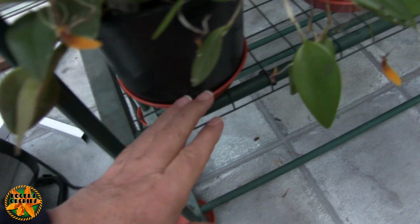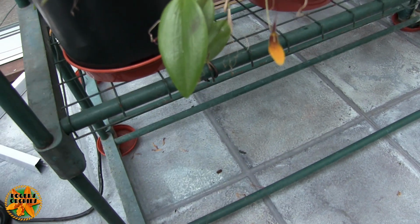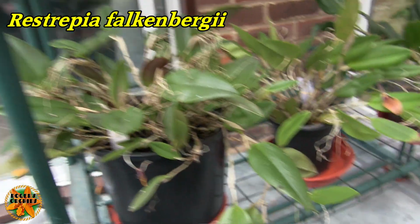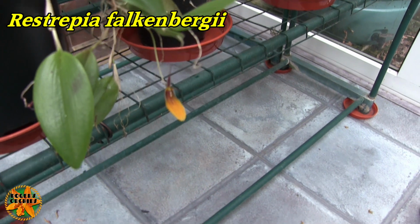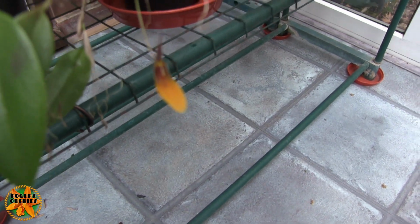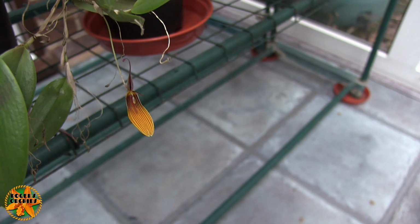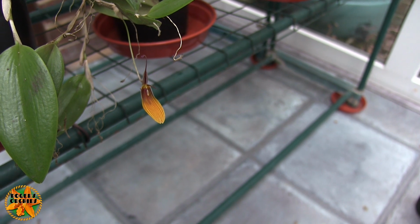And now, whose idea was it to do the Restrepias? Mad fool. One of my smallest species, and the plant that I've had the longest, this is a large Restrepia. This one is Falkenbergii, and I love the markings on this, but it's a small bloom, so it'll be difficult for me to focus on that. Markings are very, very nice on that. You're looking at sort of deep red stripes on gold.